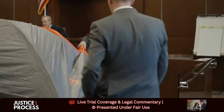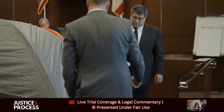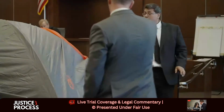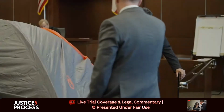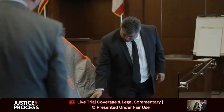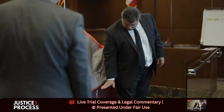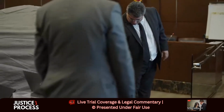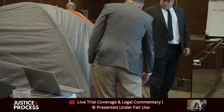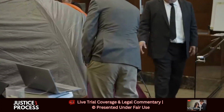Okay, so given that then, what is the height that the knife would have gone through the tent, given the rainfly was either on fully or may have been with one strap loose at the time? We'll put it about 2 feet high, maybe 2.5. All right, and so otherwise it would have to come under the rainfly to do it. Yes. Understood.